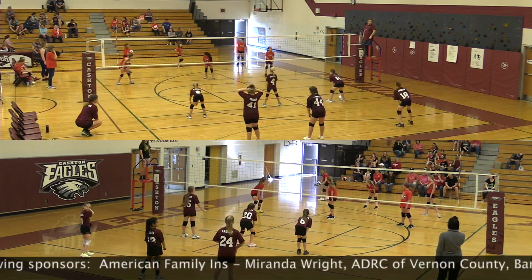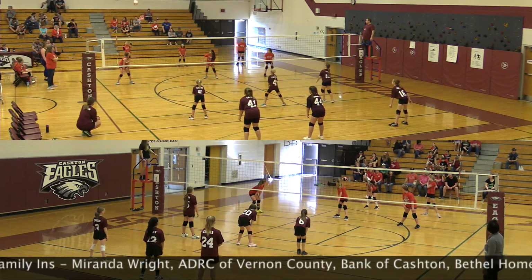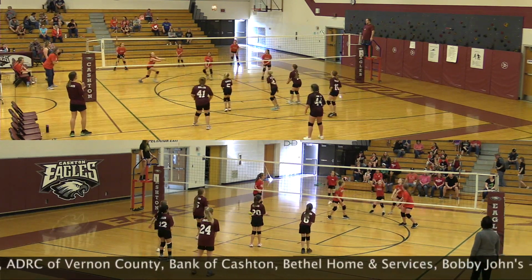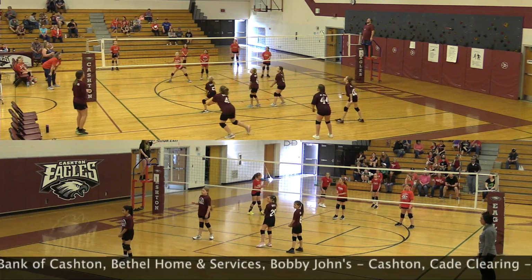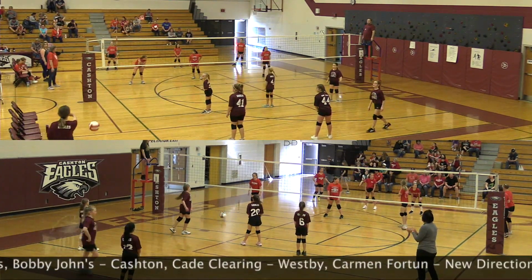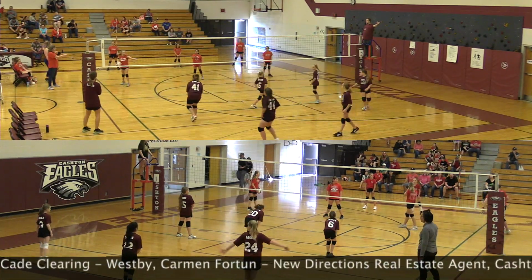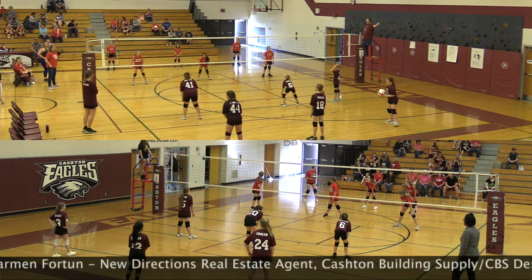It's 15-5 on the bottom screen. Westby out in front of Cashton here. It's the Westby red squad. Westby white taking on Cashton maroon. And it's a pretty good ball game right now. 6-5 in favor of Cashton, and they serve.